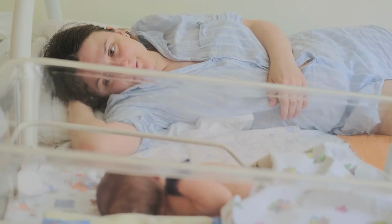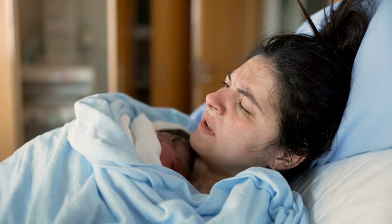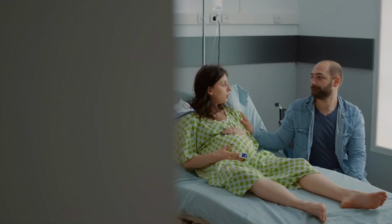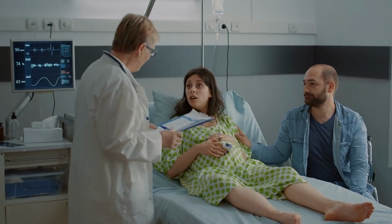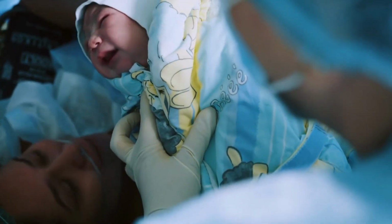Emotional and mental aspects. The emotional impact of a C-section can vary. Some mothers feel disappointment if they were hoping for a natural birth, while others may feel relief if the surgery was necessary for the baby's safety. It's important to talk about any feelings or concerns with your doctor or a counselor to process the experience and plan for future deliveries.